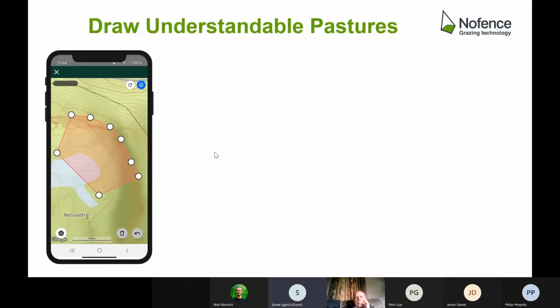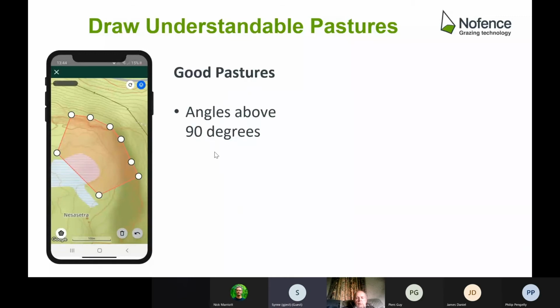And then we also advise drawing understandable pastures, so that the animals understand where to go and where not to go. The system allows you to draw very complicated pastures, but we have to remember that there are animals who are going to walk into these pastures, and they need to understand where to go and where not to go. That's why we say good pastures have corners above 90 degrees.